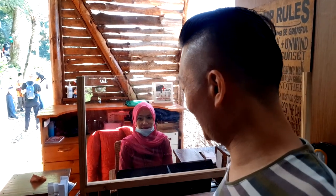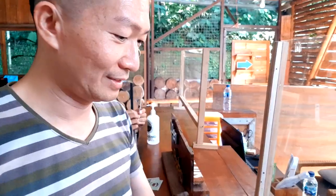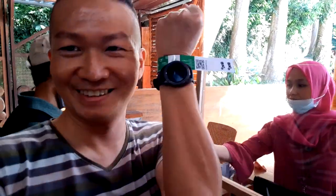So later we have the welcoming drink. And we have used this for all the food available. So we put it around our hand. Okay. So this is one. Let's start our journey.